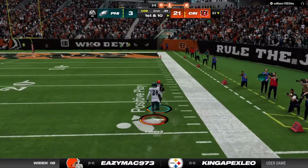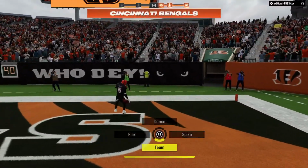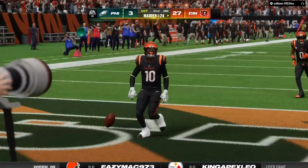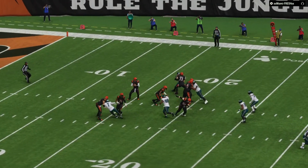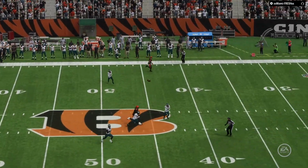And this crew. And that's caught inside the 35. And all the way in for a Cincinnati score. K.J. Hamler, 79 yards. And the Bengals continue to pull away here this first half.